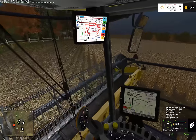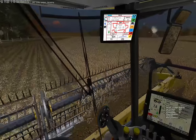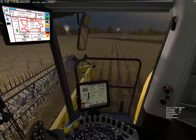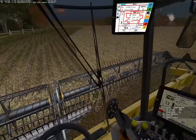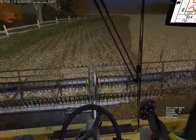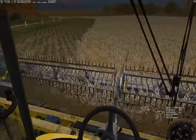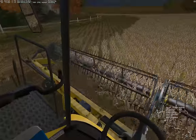Gonna knock out this little field and then so we got about 47,000 liters of soybean out of 3.